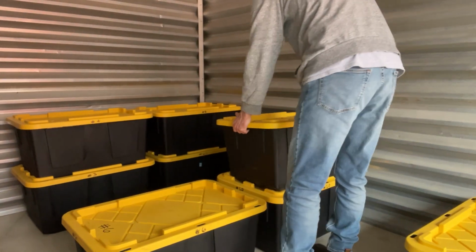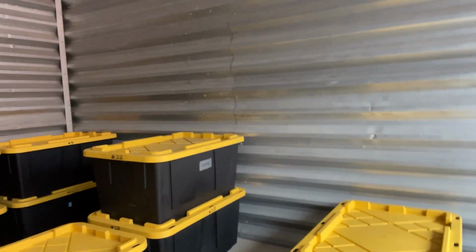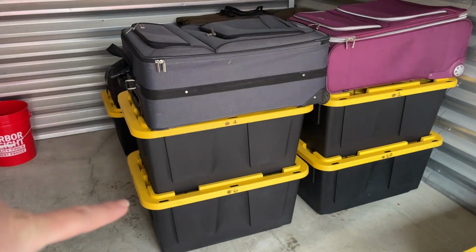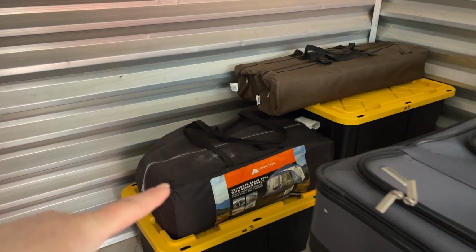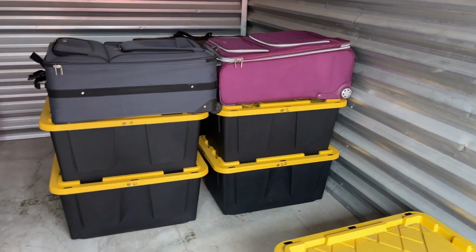What do you think? And then we still have this walkway on this side, until we need more space, then we'll have to stack them higher. All right, so we also decided to put our suitcases up off of the ground for now, as well as the tent and the canopies. That way, if for some reason it does get really bad flooding, at least those will be somewhat protected.